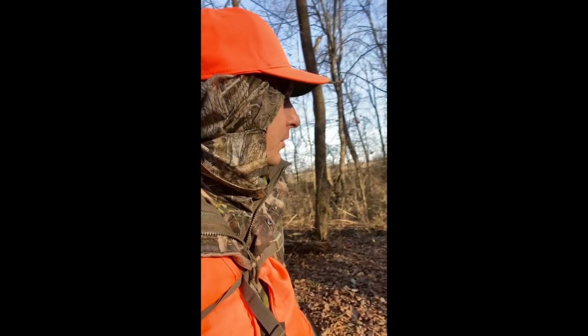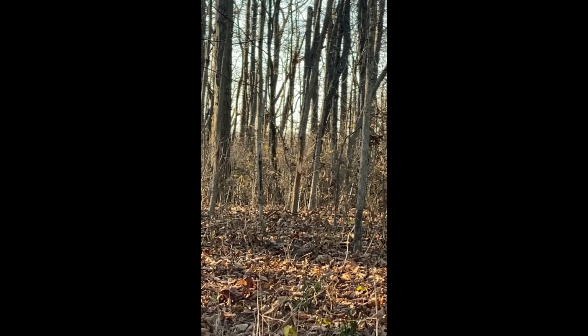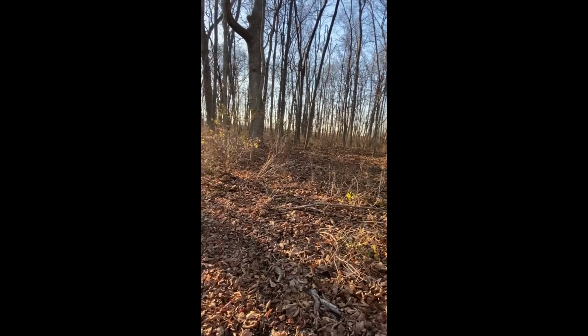We just bumped some does off this ridge here where we're walking. The stand's up here about another 30, 40 yards. There's a real nice rub up here. There's definitely some buck in the area.